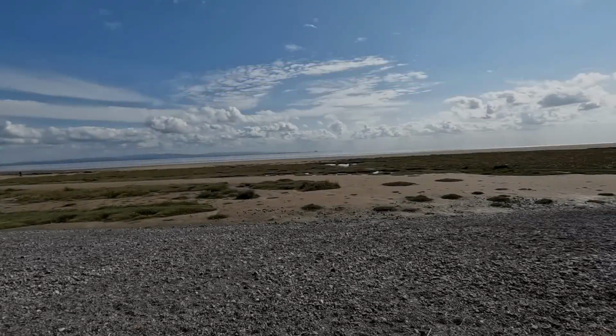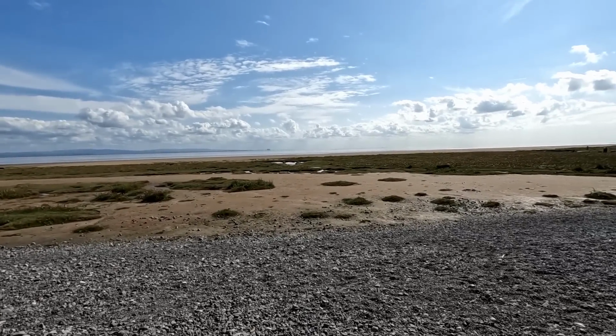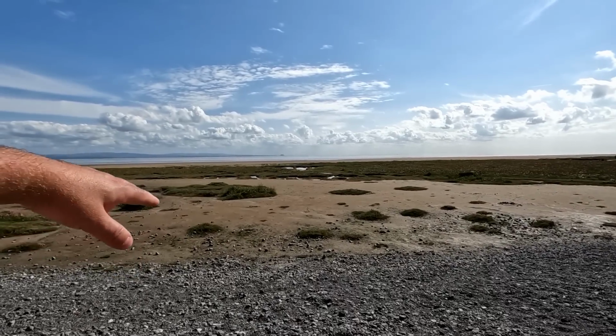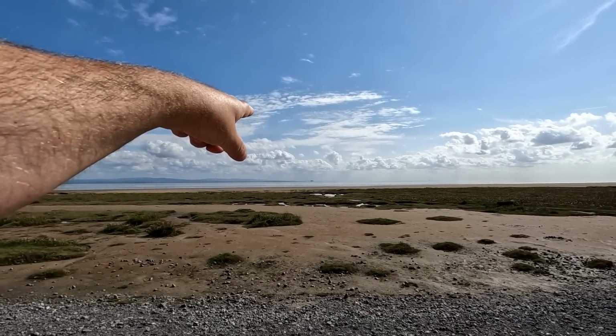So this is Morecambe Bay. The tide is not remotely out yet. There's another 3 hours or so until the tide fully drops. But it does come in right to here. And it's already half a mile out.